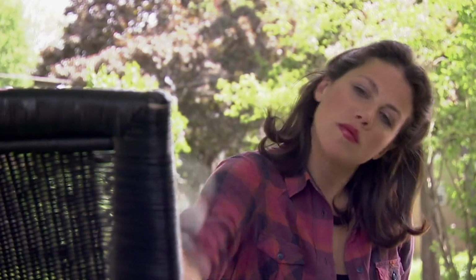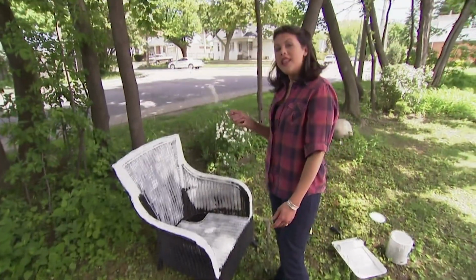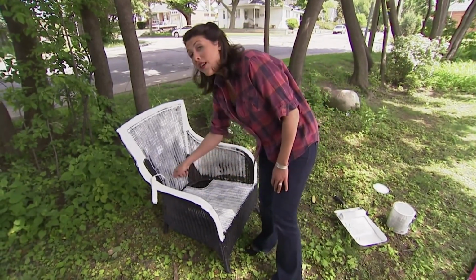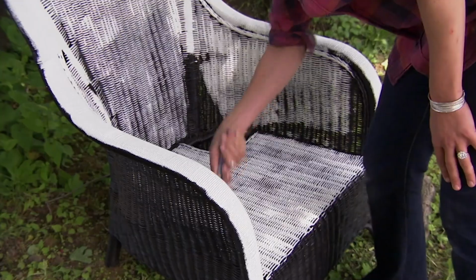And there's no need to buy new furniture. A simple paint job does the trick and costs next to nothing. Sitting in the sun, painting, it's actually very therapeutic. It is thirsty work, though. I could use a beer.